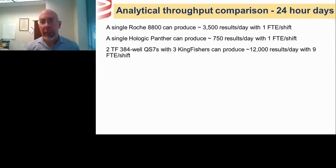A single Hologic Panther can produce about 750 results a day with 1 FTE per shift. And that single FTE on the Panther or the 800 actually probably has enough time to be able to staff additional instruments in those cases.